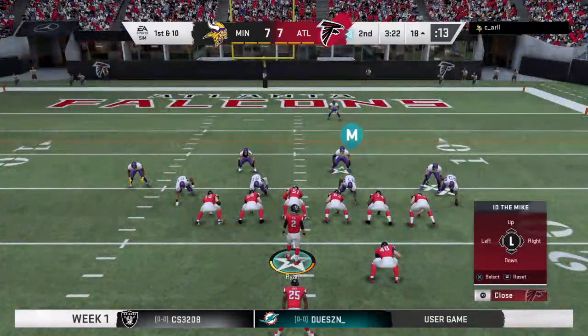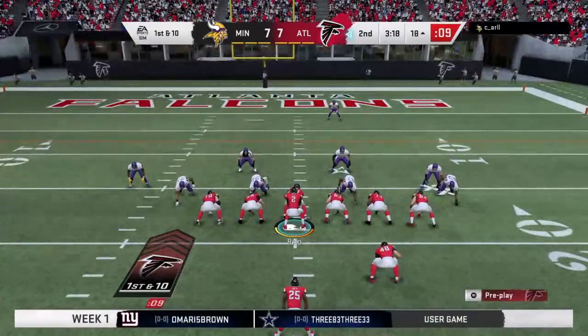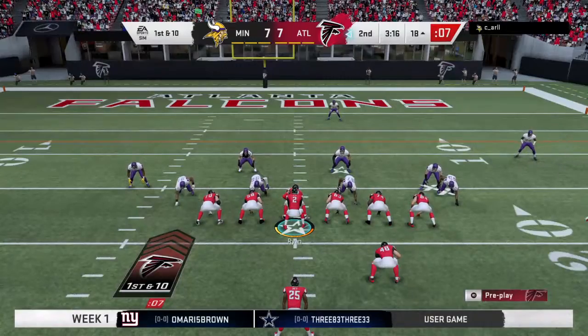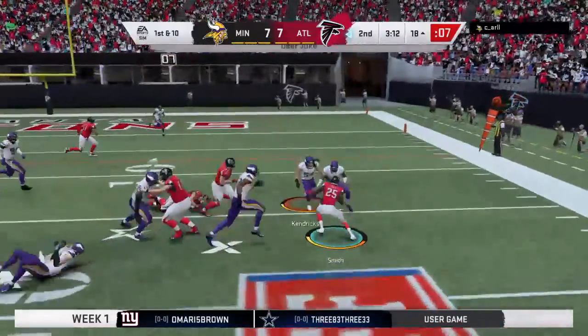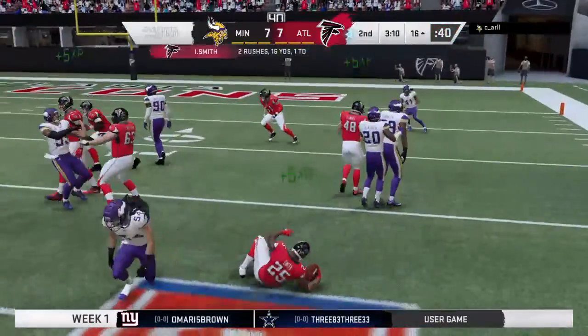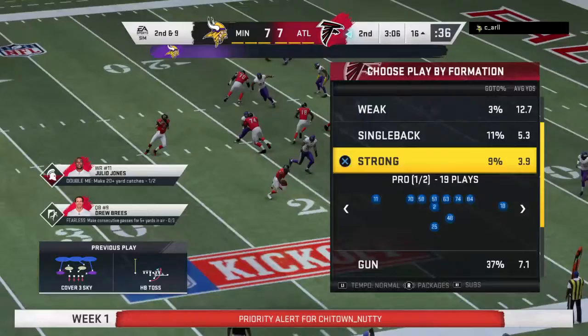Blue 80, Blue 80. Hey, check. Gun. A 1st down carry for Smith. And he's heating up at the line of scrimmage. Might have gotten a yard down to the 16.